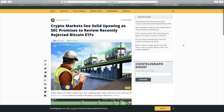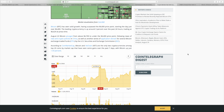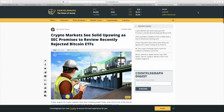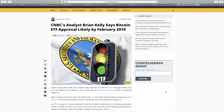However, the SEC promises that it will review the recently rejected Bitcoin ETFs, right? And of course, a lot of people are really counting on that to spark a huge bull run, which is very possible, since it is something that a lot of big players are looking towards, especially institutions, as kind of a vote of confidence for crypto and Bitcoin specifically.